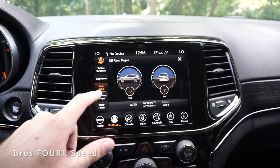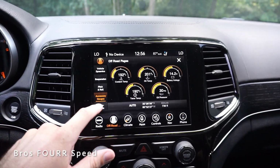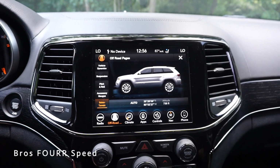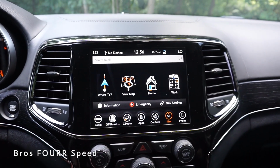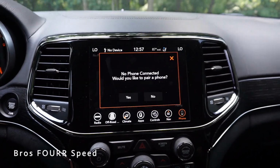You have your pitch and roll meter, which is very helpful to see. You have some other vital information that you need to be aware of, and you do have your select terrain adjustability, and I'll show you how to change to that here soon. Over on the far right, you have your navigation, so we can pull up that map full screen, and then you have the phone on the far right.